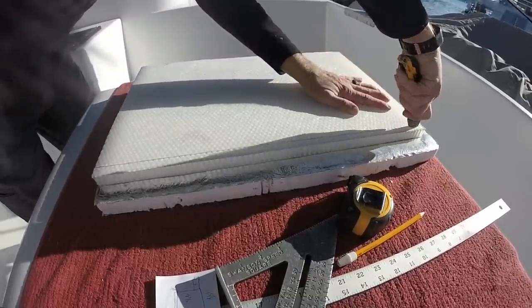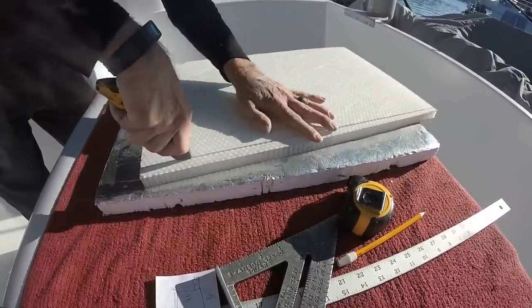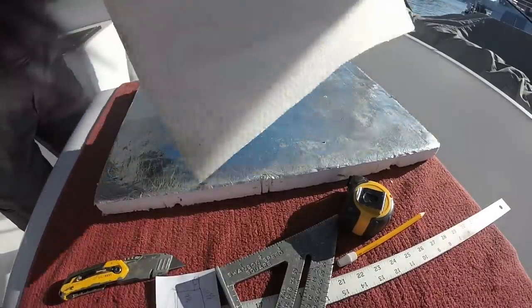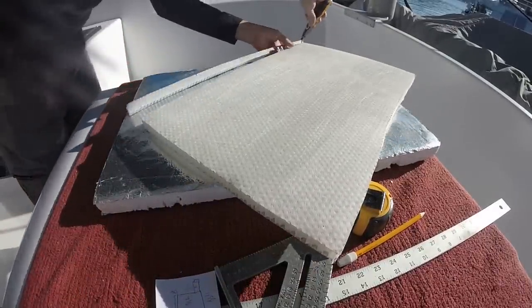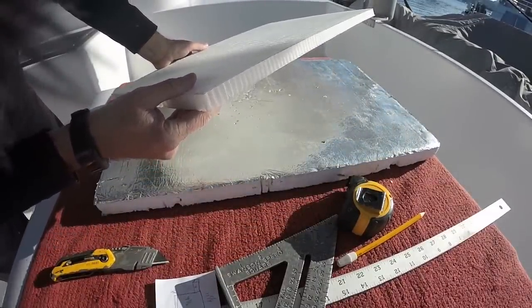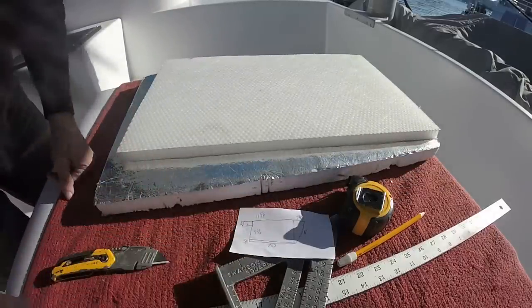Then try to plunge all the way through on the next one. Just keep your blade perpendicular to the work. And there it is. Missed a few fibers right here. But look how clean that cuts. Okay, there's my first mark. Now I'll lay out the rest.